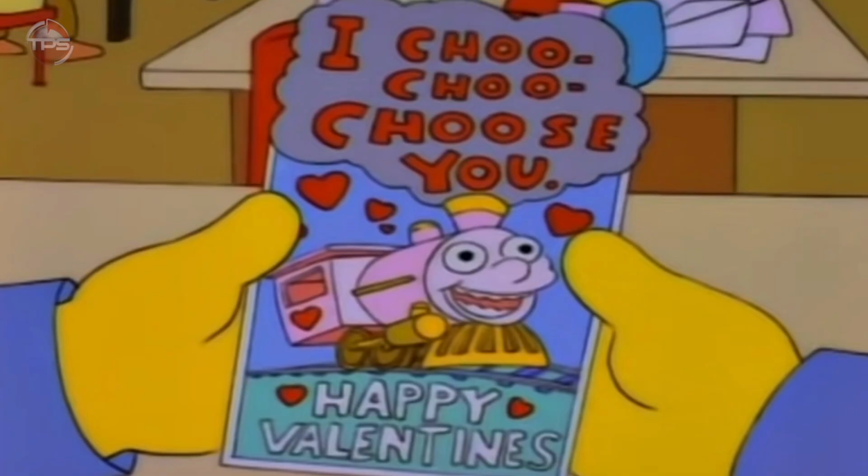It says, "Choo choo choose me," and there's a picture of a train.